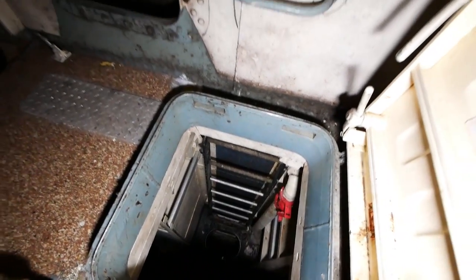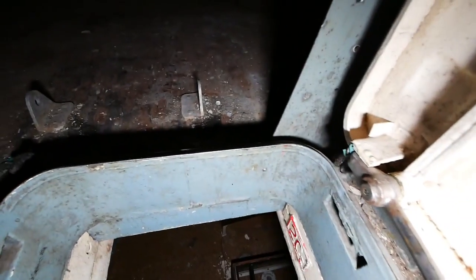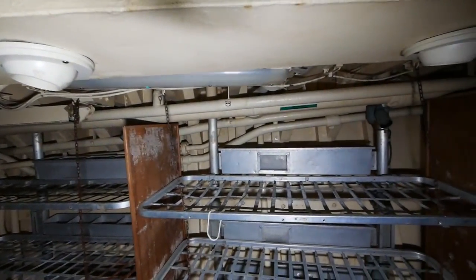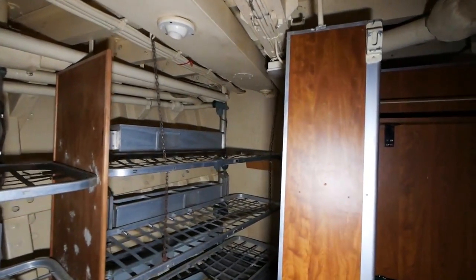It's full of water. Yeah, I think it's going to be full of water if the rain falls off. If this lid closes, I'll freak right out. There's two of us. Oh yeah, this is the sleeping quarters down here. Oh, cool. It's old bunk beds. They don't look very comfortable.